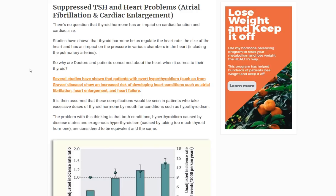Now, the second thing, though, is the topic of TSH suppression and heart problems. Specifically, I'm going to be talking about atrial fibrillation and cardiac enlargement. So this is a whole other topic. Like I said before, remember there's two main things that doctors like to frequently cite as a reason that you can't suppress your TSH. One is bone loss, which I think we've discussed at some length here. The second is the heart problems. Now this one's a little bit different than the bone loss, and we'll talk about that in just a second.